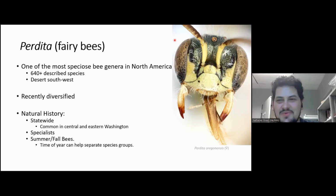Bossert et al. 2021 found that these diversified really recently. They found that around 20 million years ago, these really started to speciate. They really started to go from just a few species to a lot of species. And 20 million years ago sounds like a long time, but in terms of animals evolving, that's really, really fast. So there could be some really cool research to do there in the future on how these are speciating. A lot of people think these are still pretty rapidly speciating. There's a lot of cool research there.